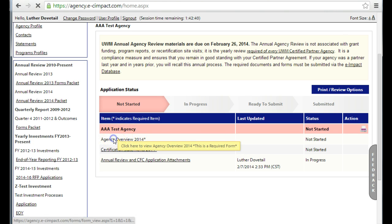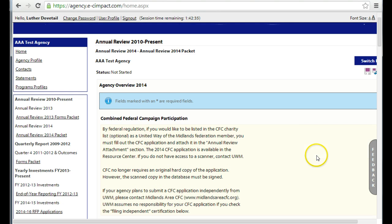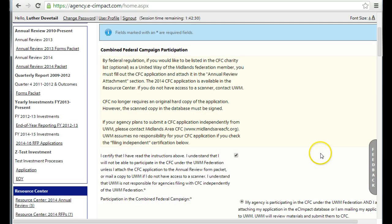We'll start with the agency overview form. This is a general form that we ask everyone to fill out. At first, you're going to be asked about your participation in the combined federal campaign. All partner agencies are invited to be a part of the United Way of the Midlands Federation in the combined federal campaign, or CFC for short.